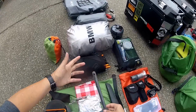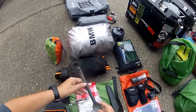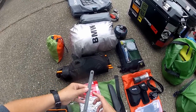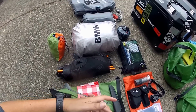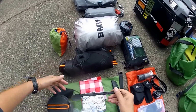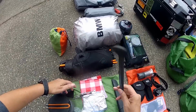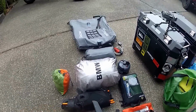The spoon that I use is this long titanium spoon, and I like it because when I use a Mountain House freeze-dried package, you can really scoop down in there without getting your hands full of food residue, and it's great for stirring the pot. I really like the lightness and the weight of it, and it's really functional.